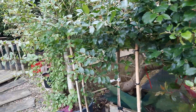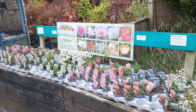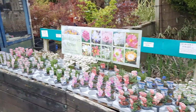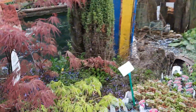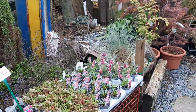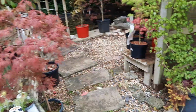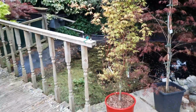Hollies, £70. And Alpines, £2.50 each, or 10 for £22. There's a lot more than that. There's just we didn't have anywhere else to put them, so we put them under the canopy. Right, and then we'll go to the unmentionables.